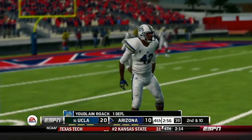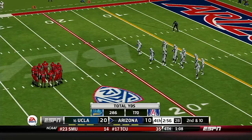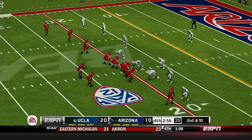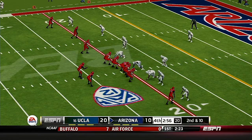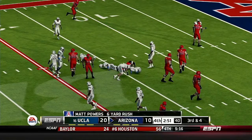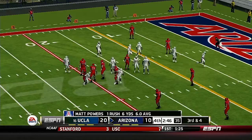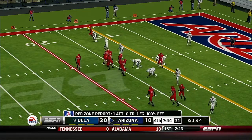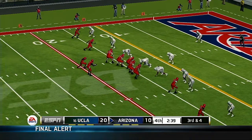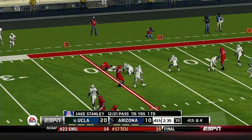Zipped it out, and that was almost picked off. Second down and 10 to go. Ball on the 20. Just under 3 to go in regulation. Let's go! Nice run there. That'll bring up third and 4. We gotta move quick right here. Screen pass, but he can't hang on to the ball.